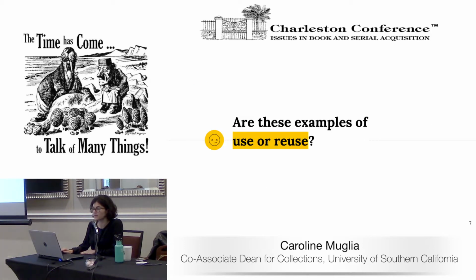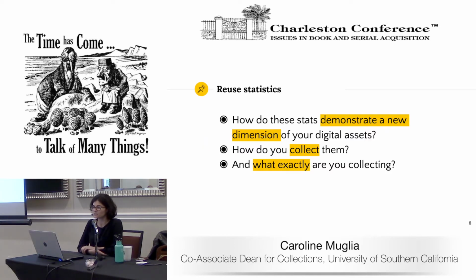So are these examples of use of materials, or are they examples of reuse of materials? And spoiler alert here, you don't have to know the answer because we've spent 4 years interrogating this very question. So when it comes to reuse statistics, which we'll talk about, how do these statistics demonstrate a new dimension of your digital assets? How do you collect them if places like Google Analytics and other commercially available platforms might not be collecting that stuff for you? And what exactly are you collecting?